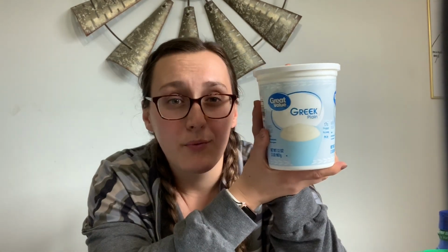This is a staple. It tastes kind of gross by itself, but it's super good, and you need this to make the 2-ingredient dough. It's 0 points. And then I also use this in my buffalo chicken dip and just a lot of other stuff. If you mix it, you can't really taste it, but I would not eat it on its own.